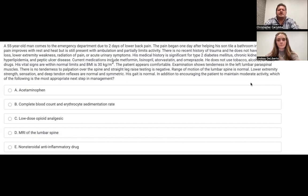When you're looking at these answer choices, do any common denominators jump out? Can you maybe get a feel for where this question might be going? Yeah. So, in addition to maintaining moderate activity, it's looking like back pain, definitely, with all the different answer choices: MRI of the lumbar spine, different pain relievers, some things like that. We have some pain relievers. We have some that are further testing, imaging as well. So it's looking like whether or not we should go further with the diagnosis.